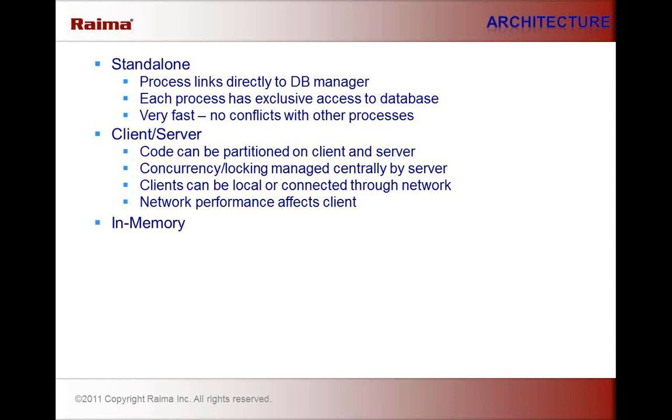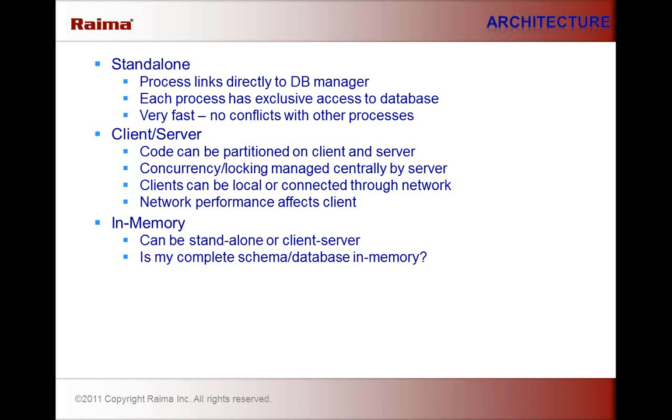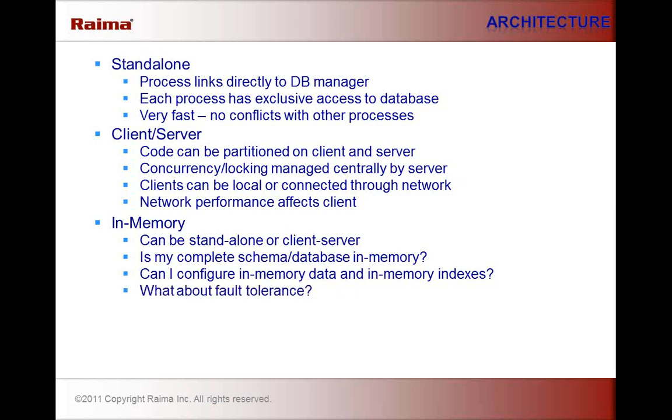The third architecture is in memory, which is characterized by the fact that the database can be standalone or client-server. You also need to determine if your complete schema or database is going to be in memory, or can you have some tables in memory and some on a storage device. Also, can you configure in-memory data and in-memory indexes? Same type of question as the previous, which is, can I store data on disk or in RAM? Can I have a hybrid solution, or am I forced to choose all in memory or all persistent storage? And what about fault tolerance? How do I recover from a crash? Is the data in memory gone when someone pulls the plug, or does the solution have the ability to recover data?